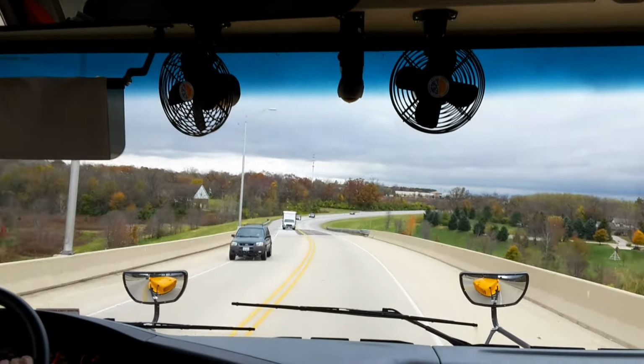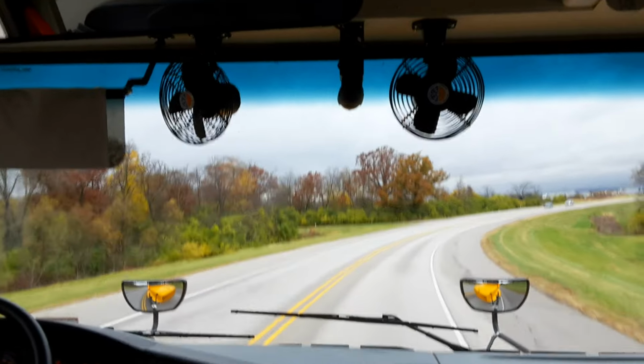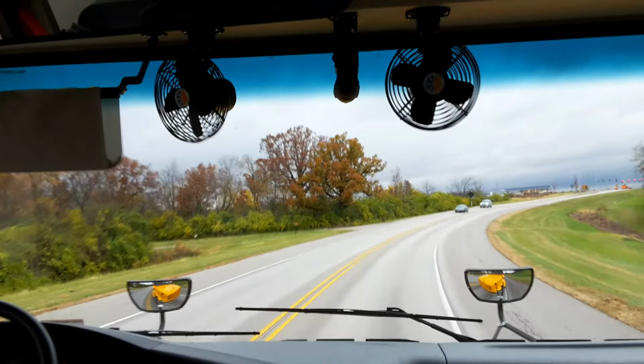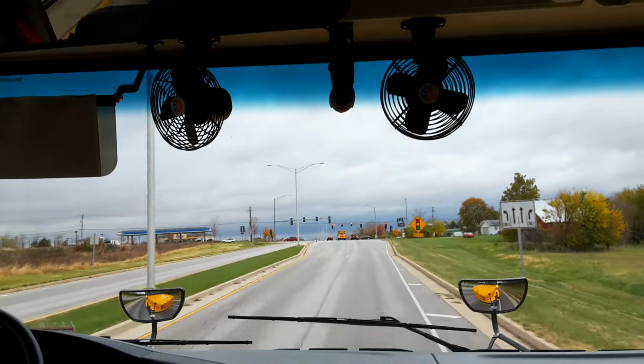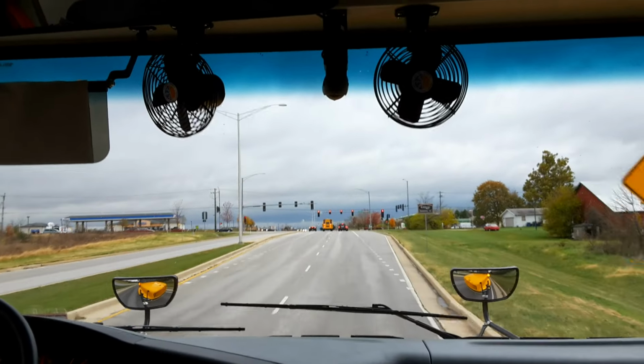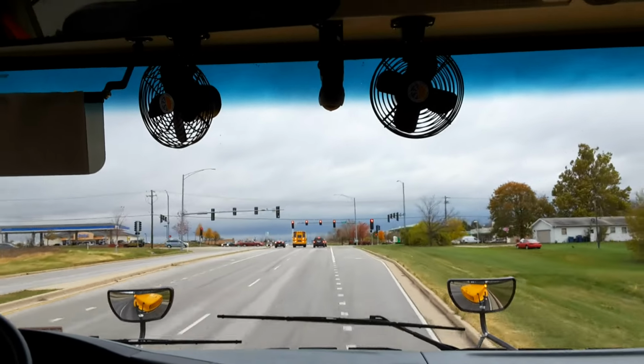There's a new Honda Pilot. But man, those are some vicious clouds. It's going to open up and start raining hard. Wind's blowing that way, so maybe not.